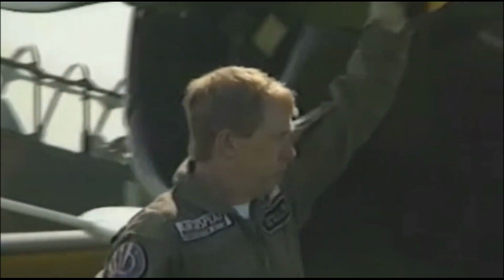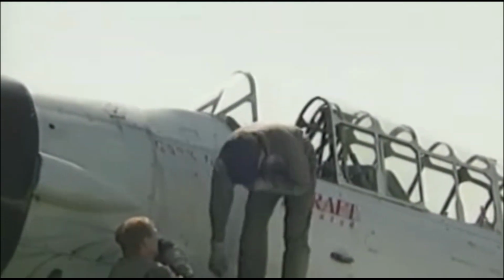The Harvard's Pratt & Whitney radial engine developed some 600 horsepower at full throttle, but in this case, it wasn't powerful enough.